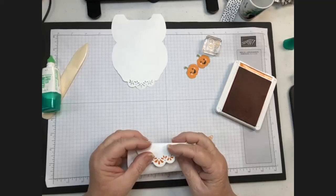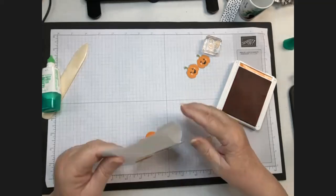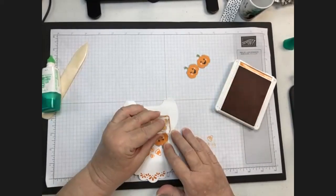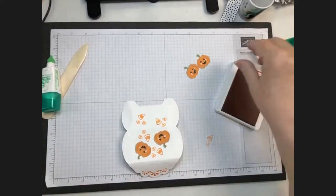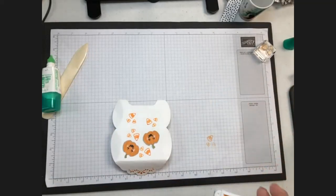I think I'm just going to stamp some candy corn on it. Okay. All right. So then this will be this way. Close enough. All right. I'm done. I'll save those. All right. So let's try to put this guy together now.